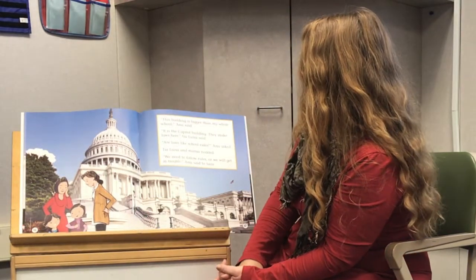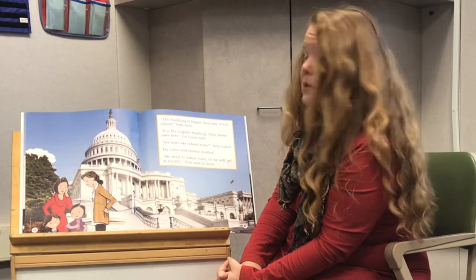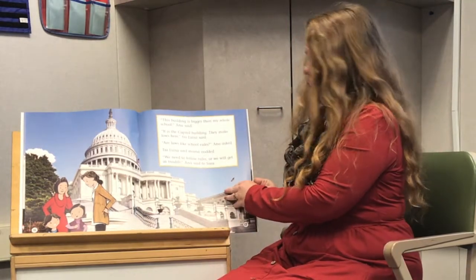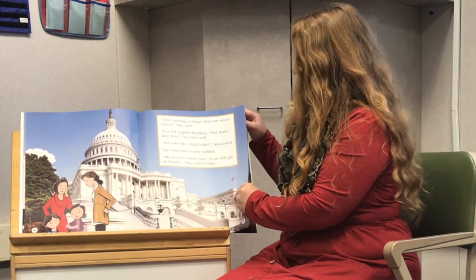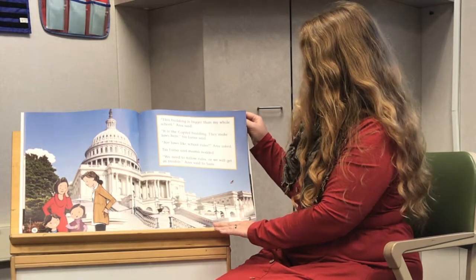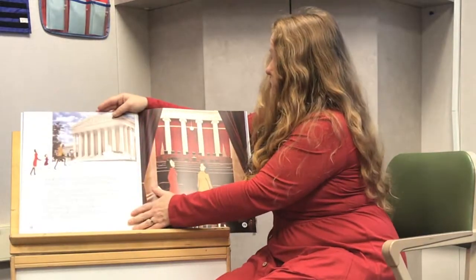This building is bigger than my whole school, Anna said. It is the Capitol building. They make laws here, Tia Louisa said. Are laws like school rules? Anna asked. Tia and Mama nodded. We need to follow rules or we will get in trouble, Anna said to Sarah. And we need rules so that we are fair to everybody, right?